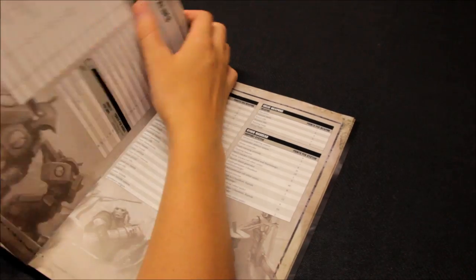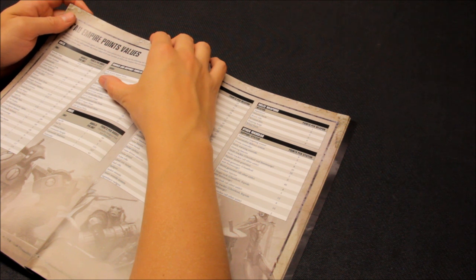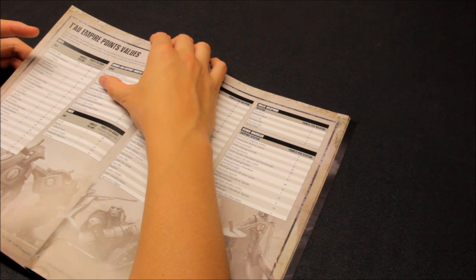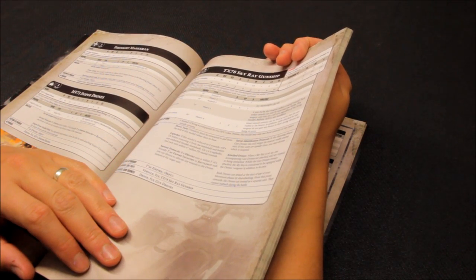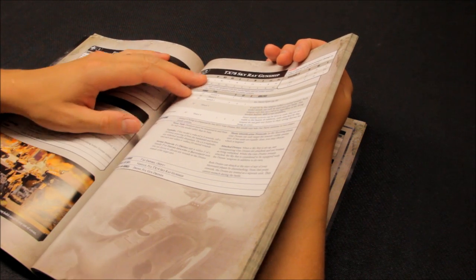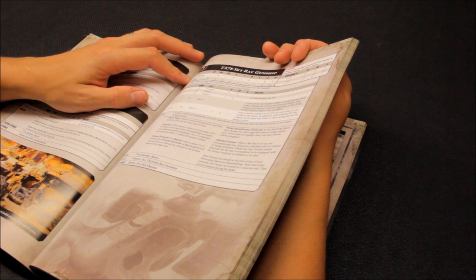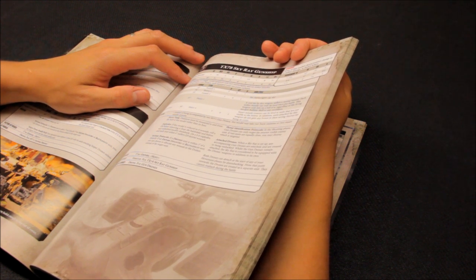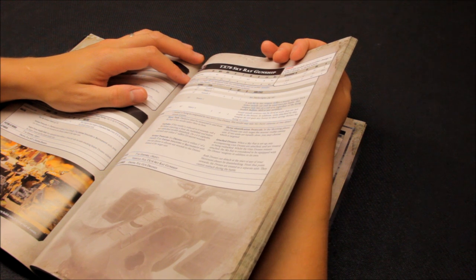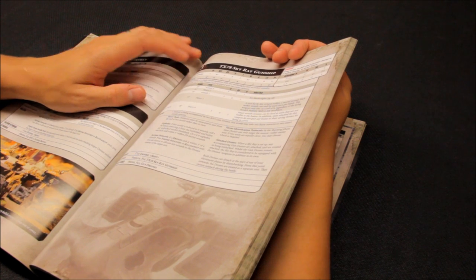And the cost is 119 points. You're looking at about 160 odd points here, bit more maybe for the Skyray. The seeker missiles are terrible. They are terrible. I mean, 1 mortal wound. It suffers a mortal wound, you're going to take out a Marine. I don't know.